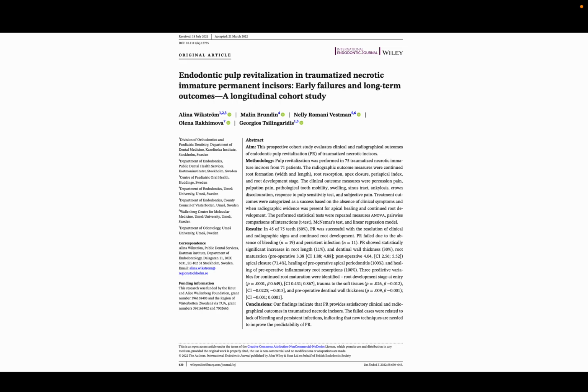The article for this week is titled "Endodontic Bulb Revitalization in Traumatized Necrotic Immature Permanent Incisors, Early Failures and Long-Term Outcomes," a longitudinal cohort study done by Elina Wikstrom and colleagues. They are a group from Umeå University, Sweden. The paper was published in the International Endodontic Journal in 2022.